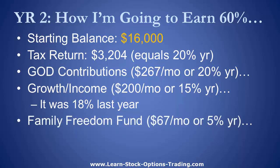Last year was 18%. And then the Family Freedom Fund, which uses the Buffett strategy, the strategy I modeled after Warren Buffett, where I get paid to buy stocks I want to own. And I only plan on earning 5% on that this year because I'm being a little bit more conservative this year with that. Last year was 18%.